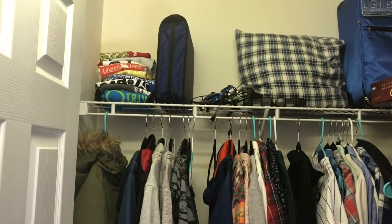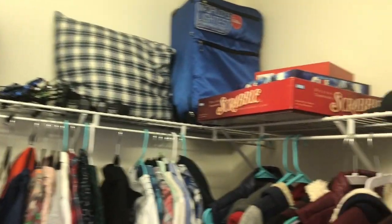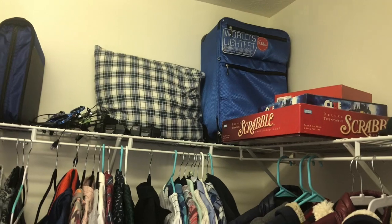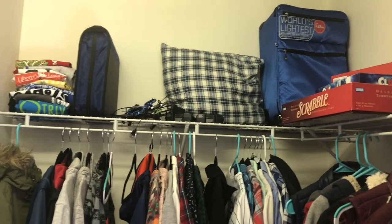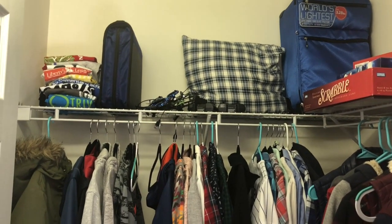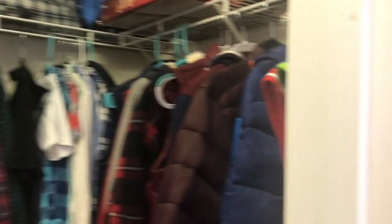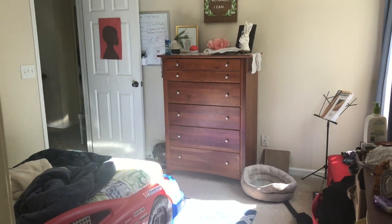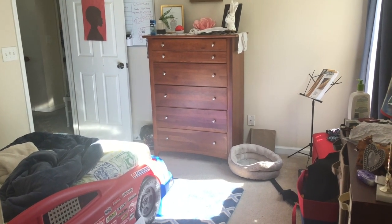And up here, I guess it could be organized a little bit better, but he doesn't really have much. So that's where we keep his luggage, his extra pillow in case somebody comes over or just because. And yeah, this is our boy's room that I'm going to slowly take my time to switch over.